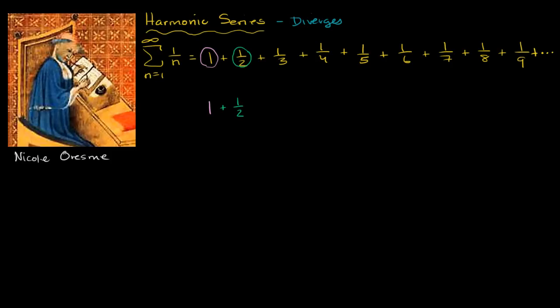Now, what's the largest power of 1/2 that is less than or equal to 1/3? Well, 1/2 is larger than 1/3. It's not less than 1/3, and we want it to be less than or equal to 1/3. So the largest power of 1/2 that is less than or equal to 1/3 is 1/4. So replace 1/3 with 1/4. And of course, replace 1/4 with 1/4.